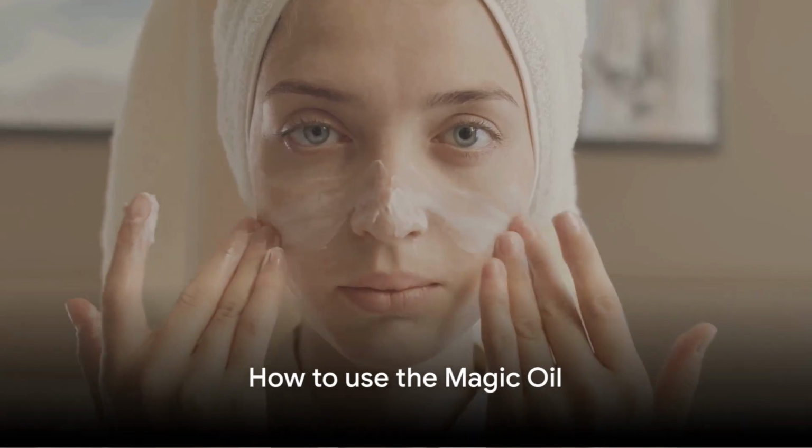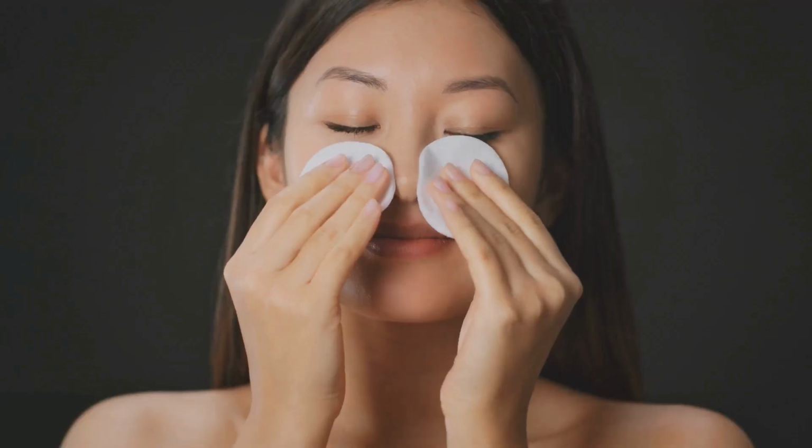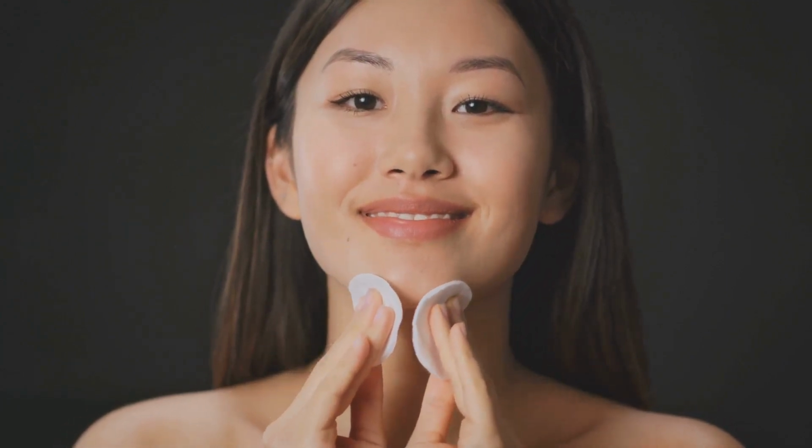Using this oil is as simple as 1, 2, 3. Yes, you heard that right. There are only 3 steps to applying the magic oil and reaping its amazing benefits. First things first, always remember to clean your face thoroughly before applying the magic oil. You want to ensure that your skin is free from any makeup, dirt, or excess oil that might interfere with the magic oil's effectiveness. You can use your regular cleanser for this step.